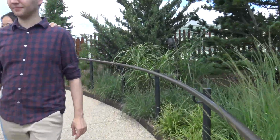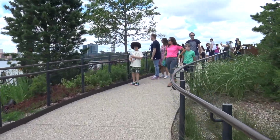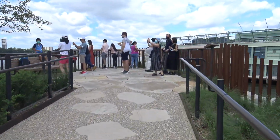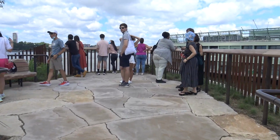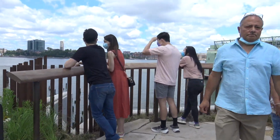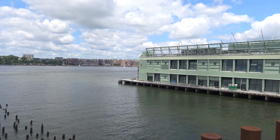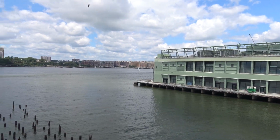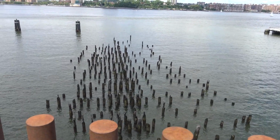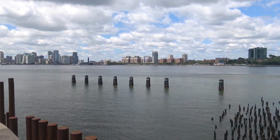It's free, but you have to book it in advance. Now, important to know, no pets allowed up here unless you have like a seeing eye dog or something of that nature. Also, no bicycles. So don't bring your bike. Looks like we have a little lookout over here. Take a little peek. There's remnants of the former pier here. Pretty cool that they kept those. View of New Jersey.